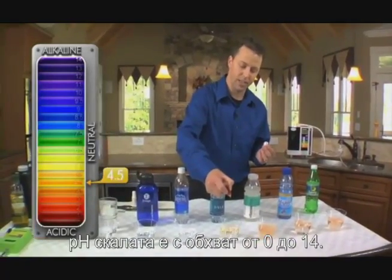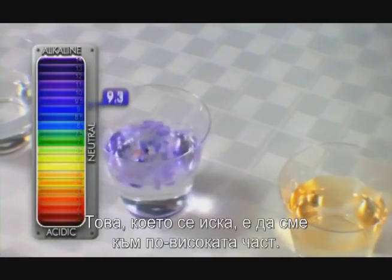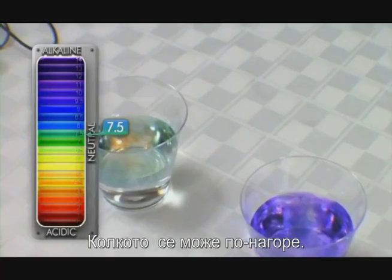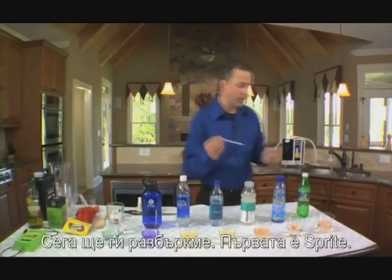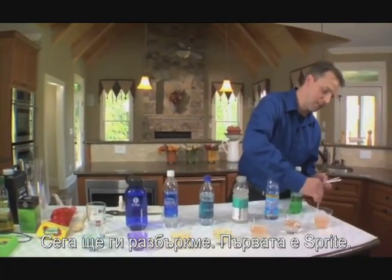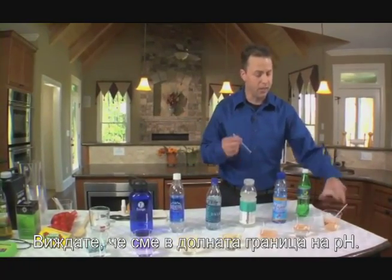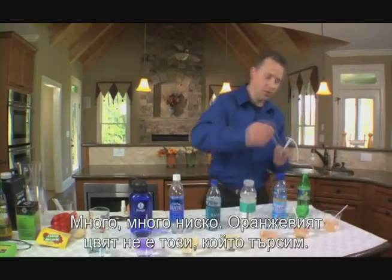Now the pH scale ranges from 0 to 14. And what you want is you want to be on the high side. You want to be as high as you can get. You don't want to be on the low side. So we're going to go ahead here, we're going to stir these up. We're going to stir up this first one here, the Sprite, and you can see, basically on the low side of the pH scale, you've got an orangish color, which is what you don't want.